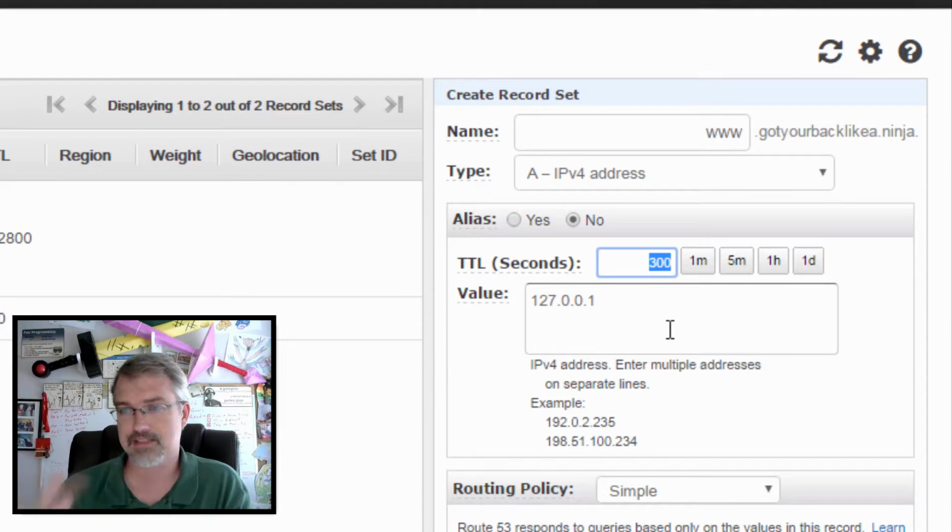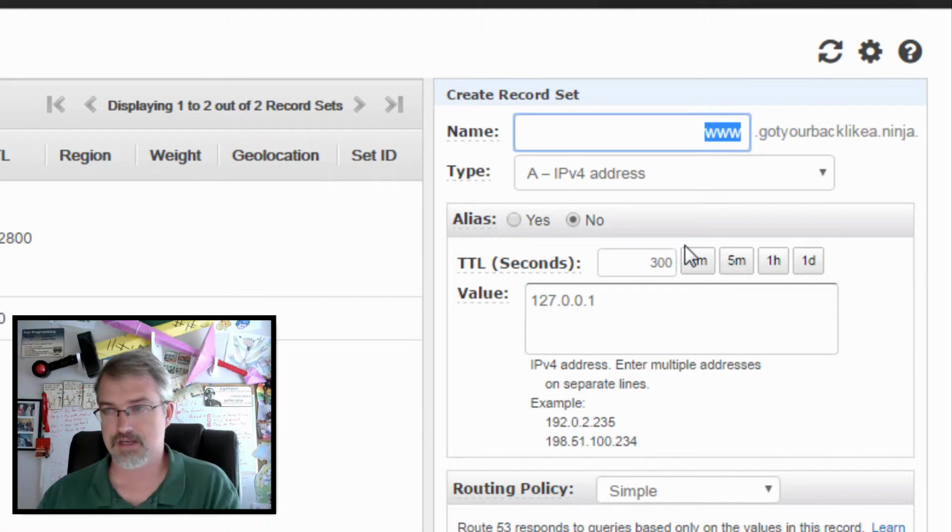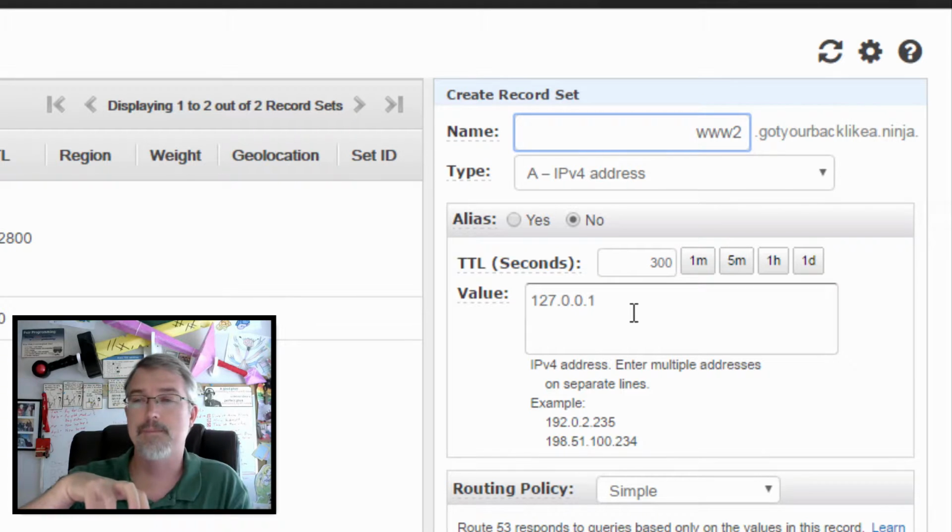So what if I set this up like this right now and I hit create, which it shouldn't let me because that value is not, well, it might let me. Yeah, I think it would let you. Well, let me do that. Let me do www2, got your back like a .ninja, and I'll say 127.0.0.1, which should be your home address. You'd never usually want to do this.